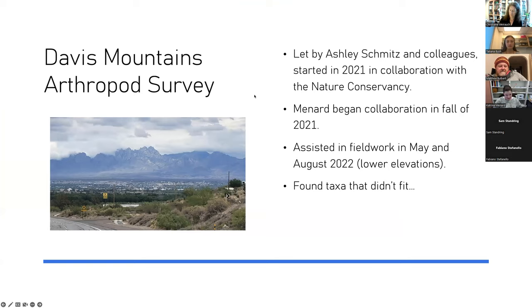And how did I get into this project? So where I did my master's and PhD at Texas A&M, they have this long history of this thing called the Ento Blitz, which is a biodiversity blitz, but only for bug nerds. So we mainly worked on insects, and it allowed me, as I was going through grad school, to meet other entomologists in the state, not only professionals, but also amateurs. And one of the people I met over the years was this gentleman, Ashley Schmitz, who's a coleopterist. And he had been doing work all over Texas collecting beetles.